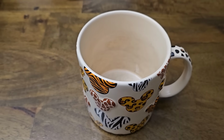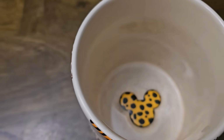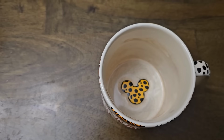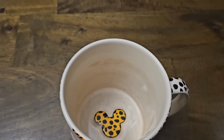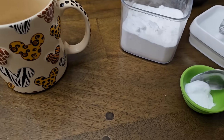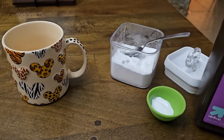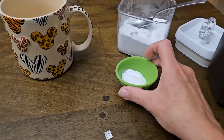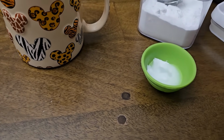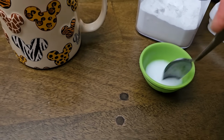There are a few different methods to remove metal swirl marks from the inside of mugs. Now, because this one has the Mickey ears inside there, I don't want to start with too harsh a chemical like bleach, for example. So what I'm going to do is take some baking soda, pop it in a little bowl here, and then some good old hydrogen peroxide. We just put a little bit in there because what we want to do is create a paste that we can apply to the swirls.